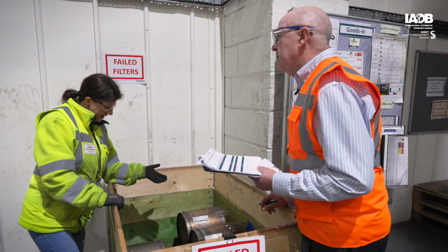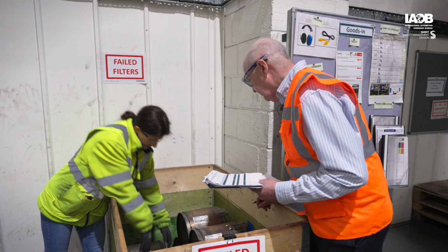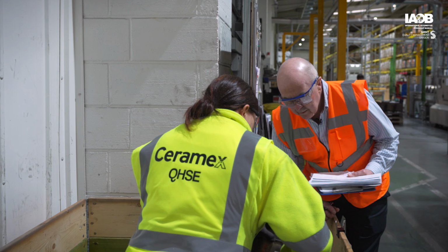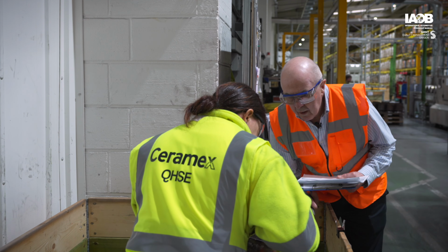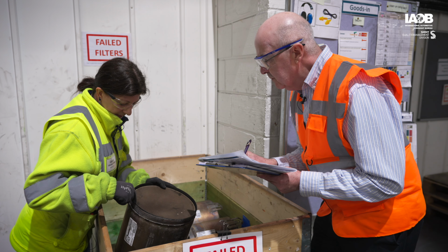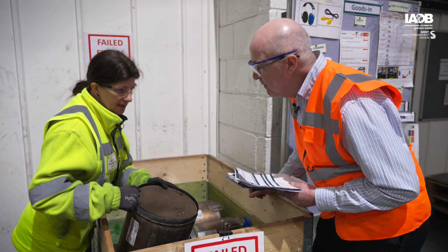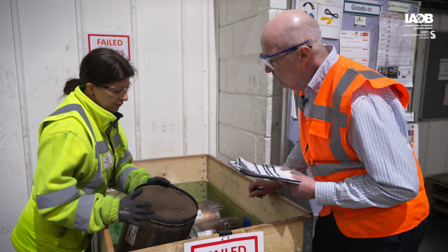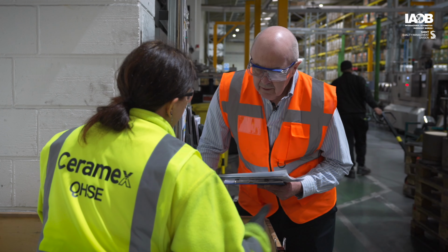Could you show me an example of, for example, failure? We have here a ceramic damage. So we can see that there is a damage here. So the substrate is broken, and this is deeper than what the criteria allow. So we need to fail this unit, and we won't process it further.